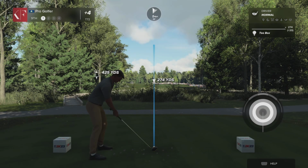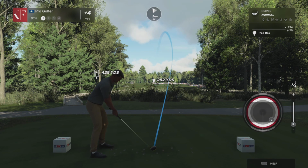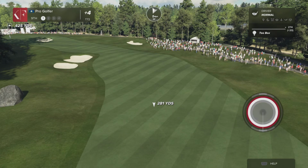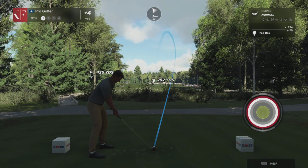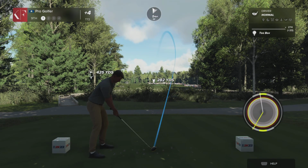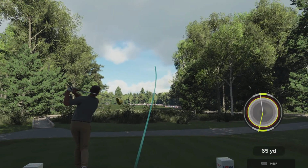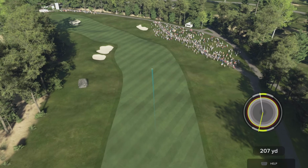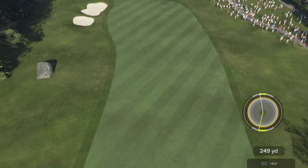Teeing off here at the 9th hole. 9th hole, bunkers down the left will not come into play, and this green sits below the players on their second shot. We have seen birdies made here in the past, but they are really difficult to come by. That drive heading straight towards the cut stuff.